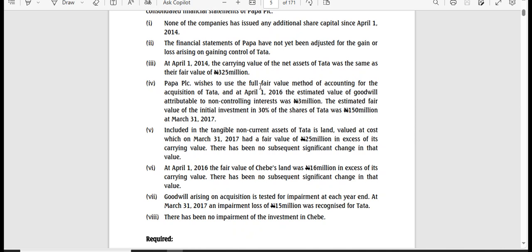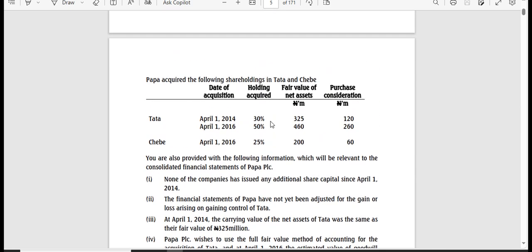Yes, sir, I do. We are not using net assets to get the value of the acquisition, to ascertain the net asset value at the date of the business. They gave us the fair value, so the fair value at April 1st, 2016. Okay, so we intend to use the fair value model, right? And at 1st of April 2016, don't forget, we purchased Tata in 2014, not 2016. The first acquisition was in 2014.